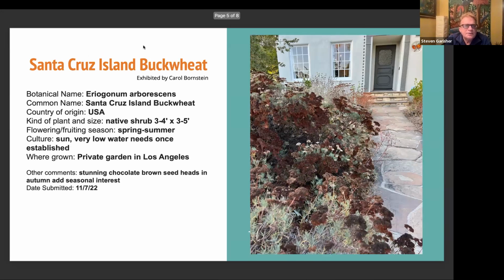This is from Carol Bornstein. This is Santa Cruz Island Buckwheat, or Eriogonum arborescens. Arborescens, I think because of the shape of the way it grows, it looks like little trees when it grows. I may be mistaken on that, but I think that's what I remember hearing.